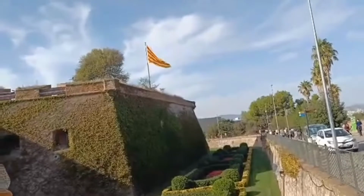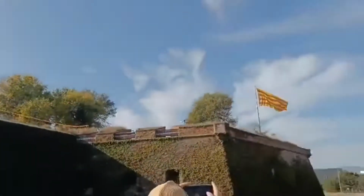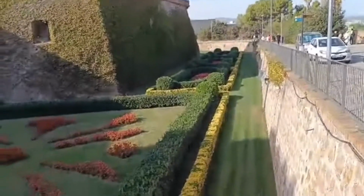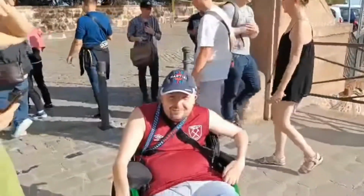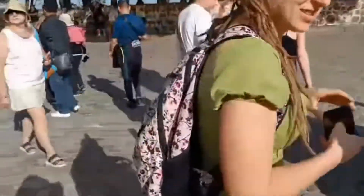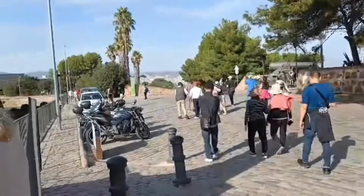Once at the top, we visited the castle. This castle dates back to 1640 and was a major part in Barcelona history. A lot of the uprisings were fought off from the castle, and a lot of the leaders of the Catalan rebellions were also executed at the castle. It now stands proud on the top of the hill, and it has great views over the city and has now become part of Catalan pride, as they now have the city to themselves pretty much.